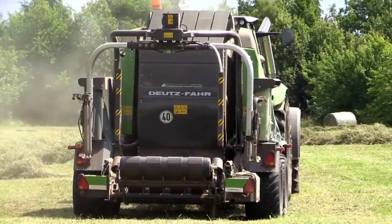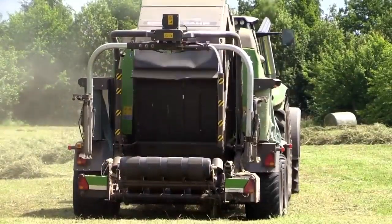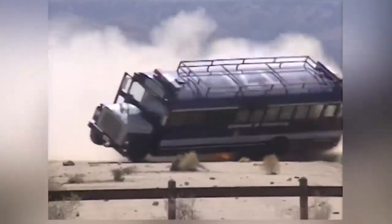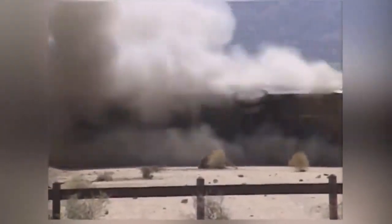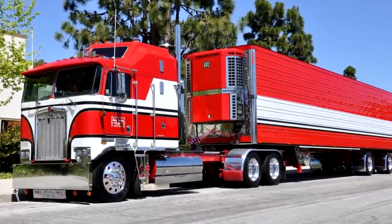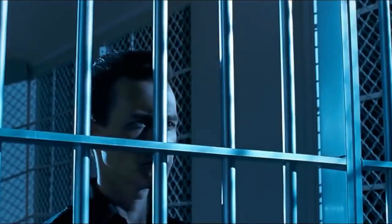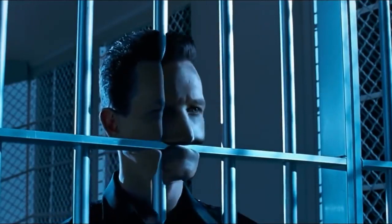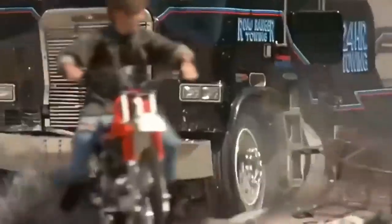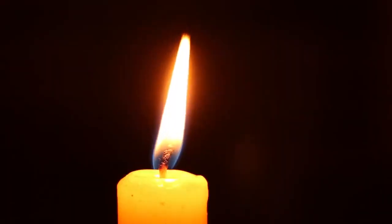Most movie trucks from action films are large, powerful vehicles, but the one used in Universal Soldier was a cut above the rest. It was originally a Kenworth K100. Movie enthusiasts may already know that this is exactly the same type of truck that was driven by the T-1000 during the iconic chase scene in Terminator 2. But even the Terminator version of the truck can't hold a candle to this beast.